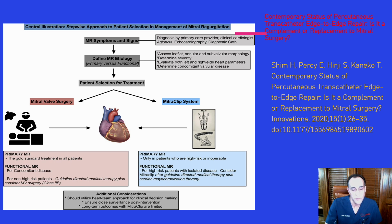Also evaluate the left and right heart chambers, pulmonary hypertension, and other valve disease. And this will give us a complete idea of where to localize our patients, whether it's primary MR or secondary MR, and what the risk assessment is if it's primary MR. Then we can decide whether to go with MitraClip therapy versus surgery according to the classification of the MR and also surgical risk.